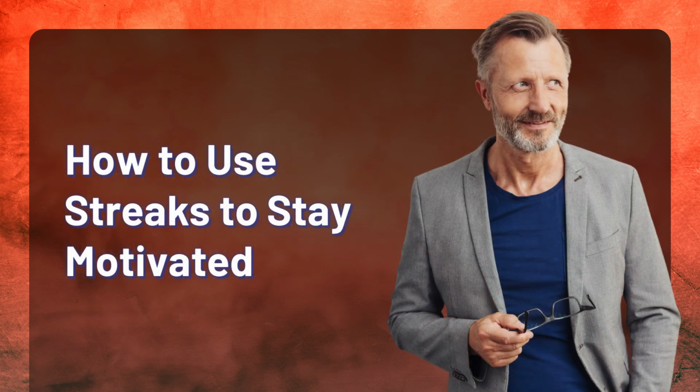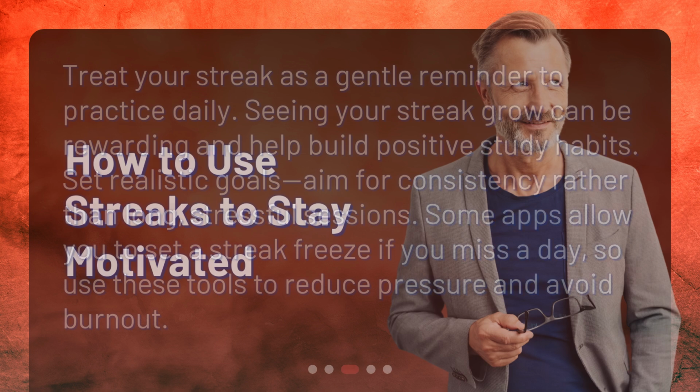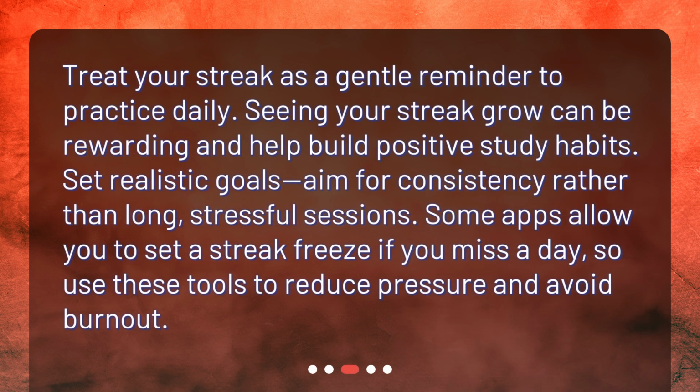How to use streaks to stay motivated. Treat your streak as a gentle reminder to practice daily. Seeing your streak grow can be rewarding and help build positive study habits. Set realistic goals. Aim for consistency rather than long, stressful sessions. Some apps allow you to set a streak freeze if you miss a day. So use these tools to reduce pressure and avoid burnout.